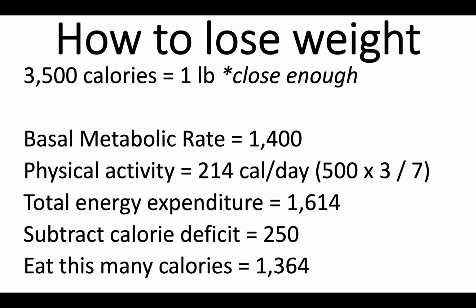So in this example, what you would want to look at and how we figure out the math is taking your basal metabolic rate. So let's just say it's 1,400 calories, which for a middle-aged female is in the ballpark. We subtract the physical activity. So in this example, we're assuming that someone's burning 500 calories. You see 500 times 3 divided by 7.